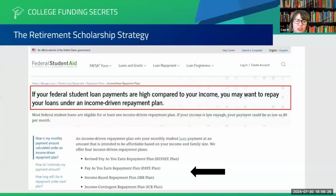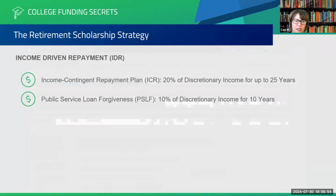Okay. You can go out to studentaid.gov and look it up. On studentaid.gov, do a search on income-driven repayment plans, and it will say right there, if your student loan payments are high compared to your income, you may want to repay your loans under an income-driven repayment plan. And here are some of those repayment plans. And again, we have a whole separate webinar on that topic. There are old and new repayment plans out there right now.